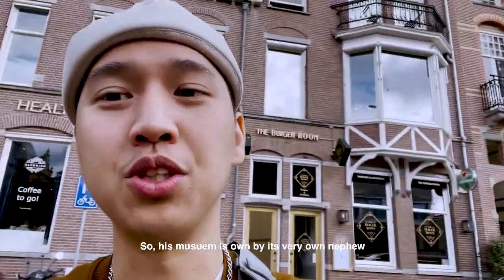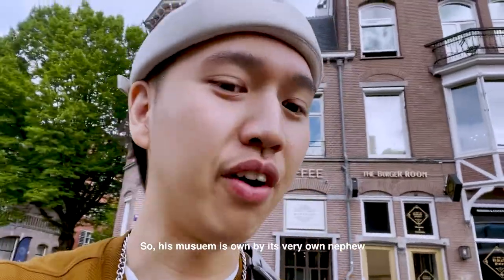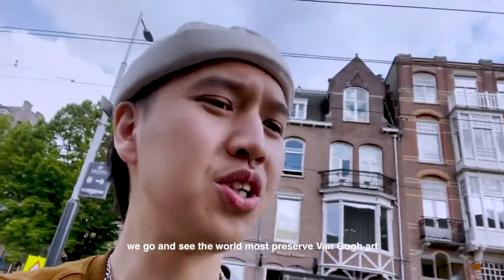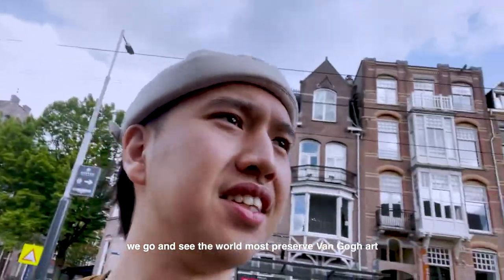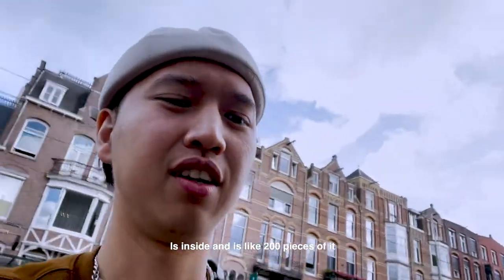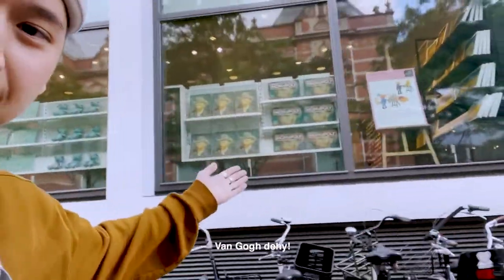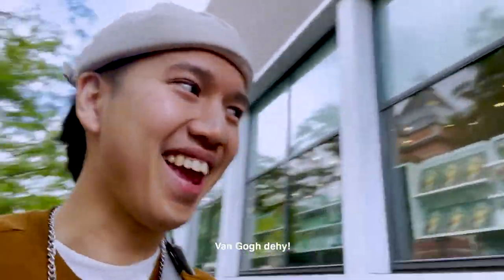So this museum is owned by its very own nephew. We're going to see like the world's most preserved Van Gogh art is inside. So it's about like 200 pieces of it. Oh, man. Van Gogh Day.